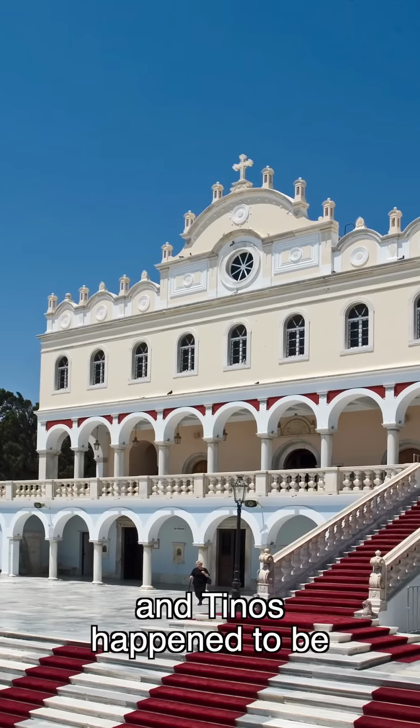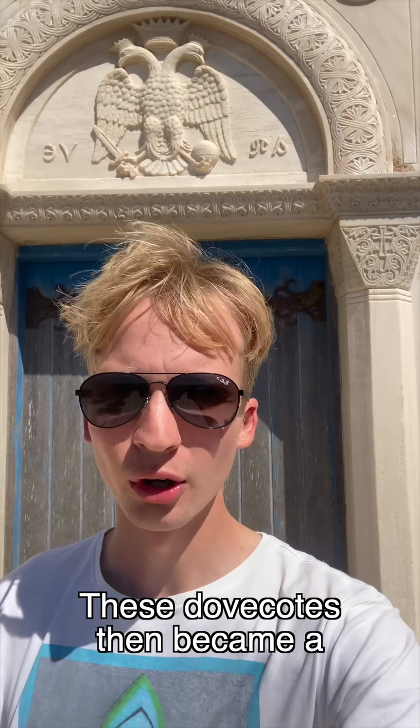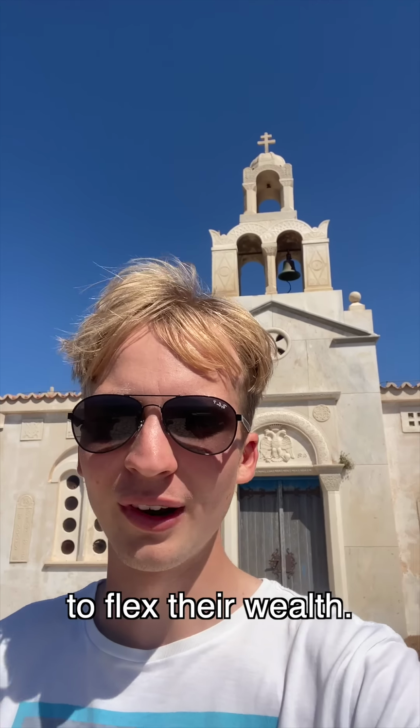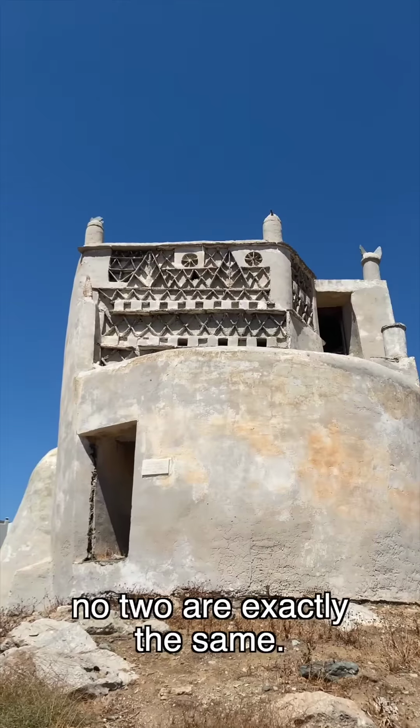And Tinos happened to be a highly artistic island, home to many renowned architects and sculptors. These dovecotes then became a form of artistic expression for the creative locals. The dovecotes were pieces of art in themselves, and also a way for the landowners to flex their wealth. So each dovecote has its own unique identity and patterns. No two are exactly the same.